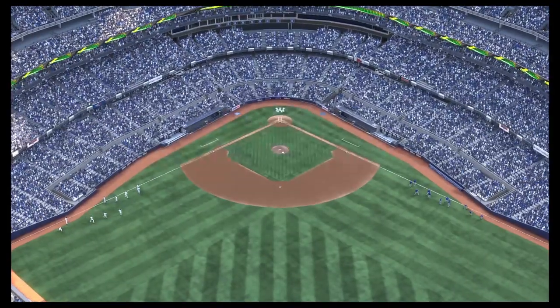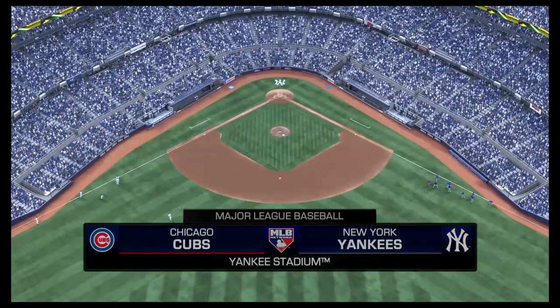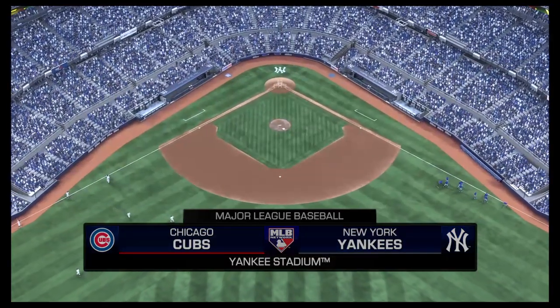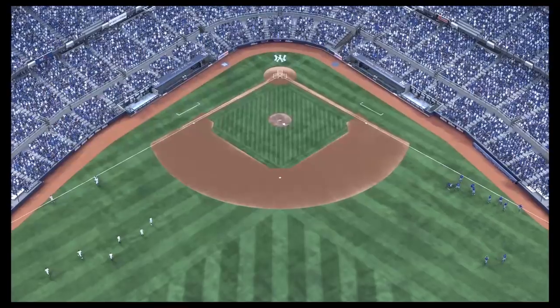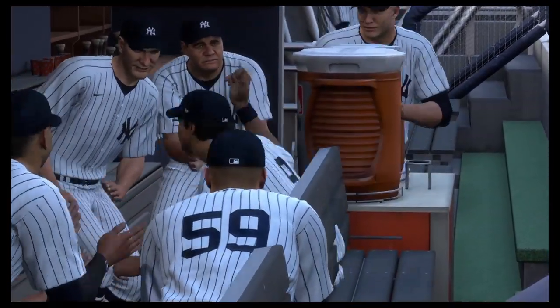MLB Network's coverage of Major League Baseball is on the air. It's the opener of this three-game series between the Chicago Cubs and the New York Yankees. It's Interleague Baseball, next on MLB Network.